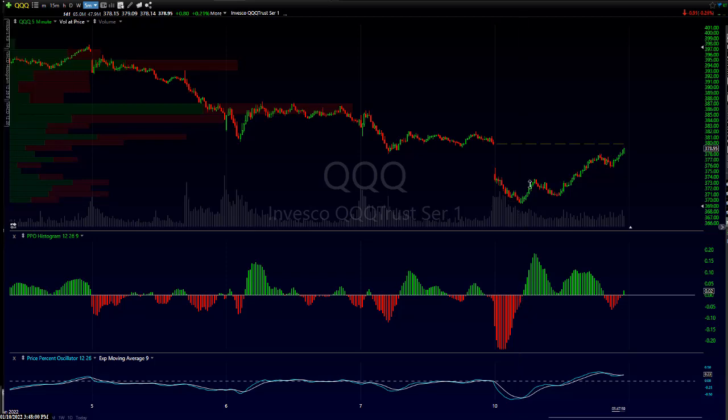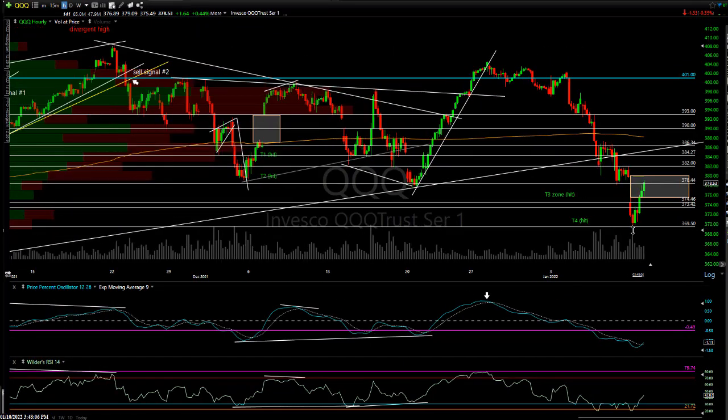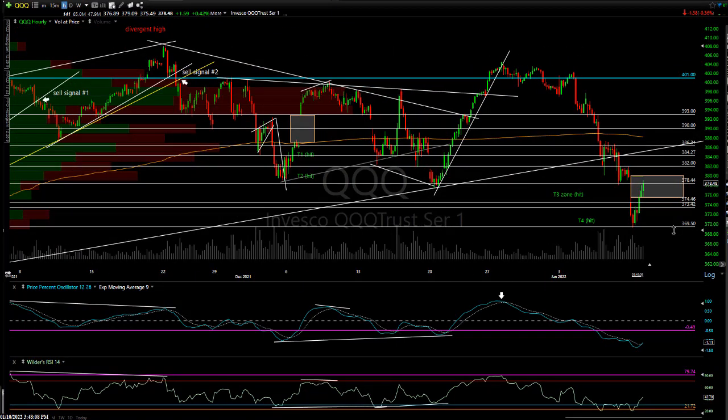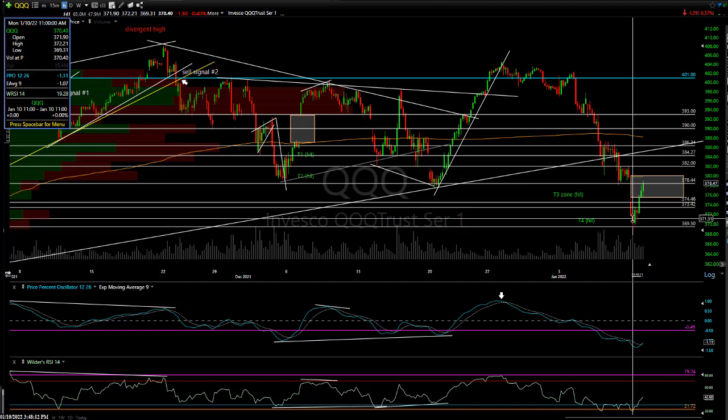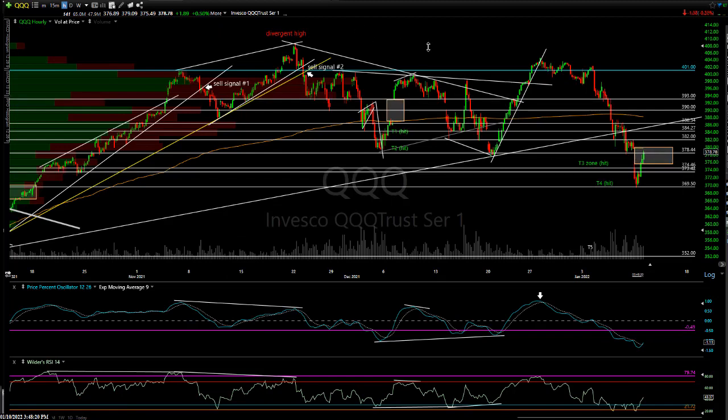We got the bearish PPO crossover, and the rally that followed. And again, you can see T4 was hit. This is a 60-minute chart, almost perfectly to the button. That number's at 369.50. The low today was 369.31. So on a 370 point security, you're talking pennies, and that's about as good as it gets right there.